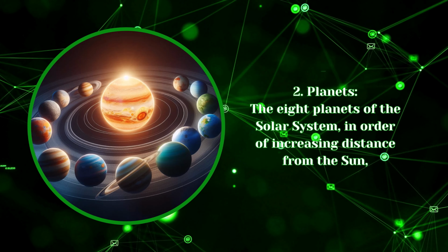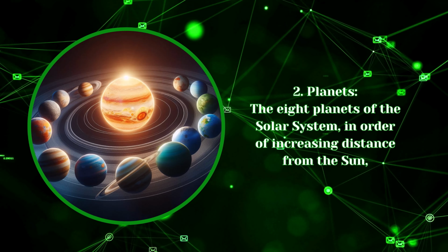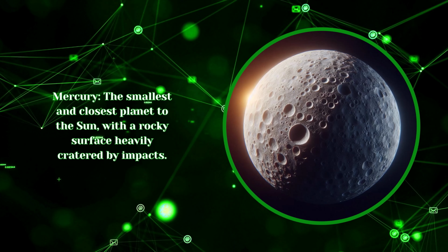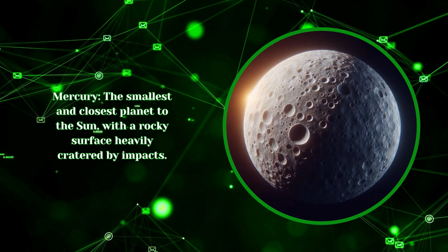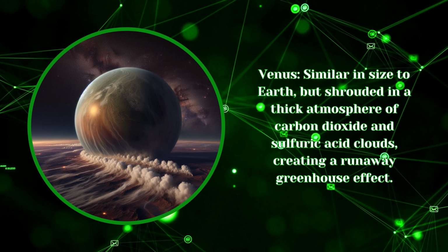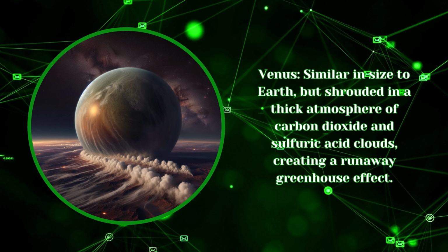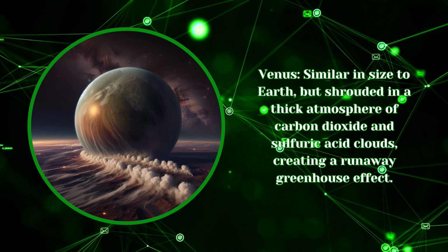Planets. The 8 planets of the solar system in order of increasing distance from the Sun. Mercury, the smallest and closest planet to the Sun, with a rocky surface heavily cratered by impacts. Venus, similar in size to Earth but shrouded in a thick atmosphere of carbon dioxide and sulfuric acid clouds, creating a runaway greenhouse effect.